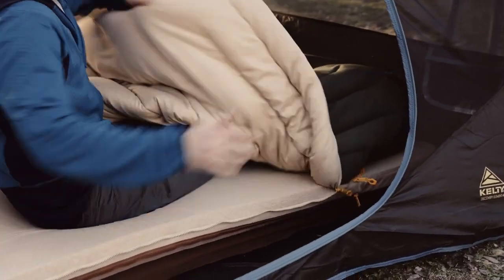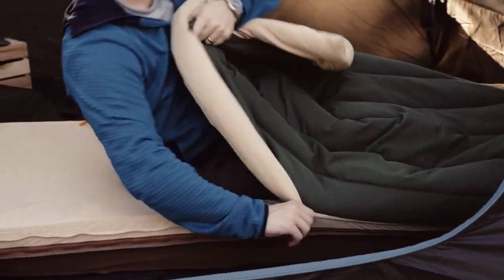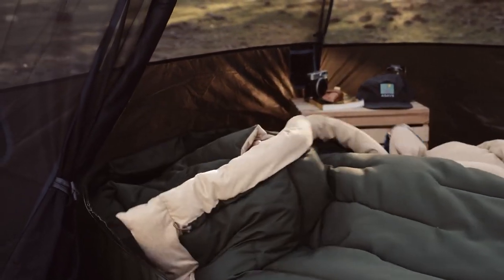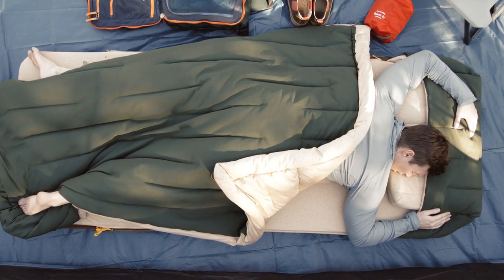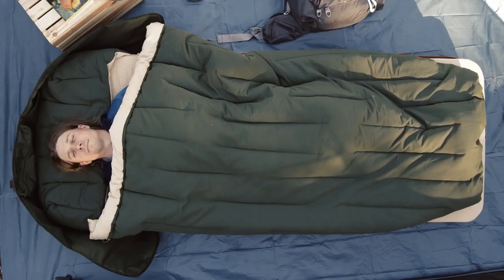Ursa works with any sleep style, no matter what the weather calls for. On cold nights, keep your feet cozy in the built-in foot box and zip up for maximum warmth. In warmer conditions, kick out your feet, unzip your quilt, and go hoodless. However you like to sleep, the Ursa was made just for you.